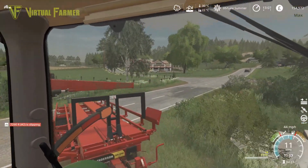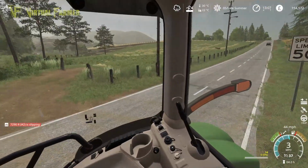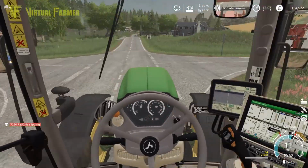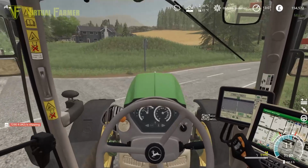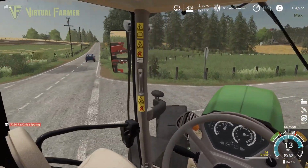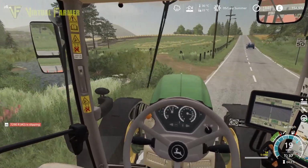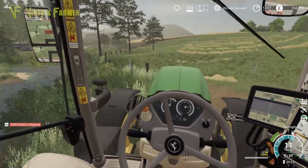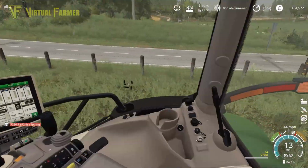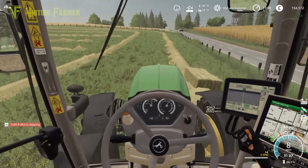Turn around and come back, I think. We're going to turn around in the junction and come back. There's nobody here at the moment. Oh, there is. Okay, we're turning this way. You're all good. Around we go. And then we can get a nice great access to this field. Like that. Perfect.